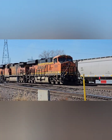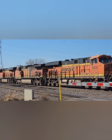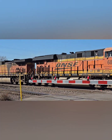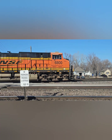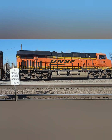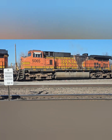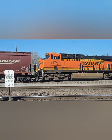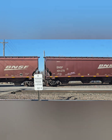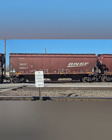ES44 and 6800 leading a triple header. We got a westbound and eastbound. This one's an ES44C4 6800, followed by a burnt up 5065 and another ES44C4. These are empties going east.